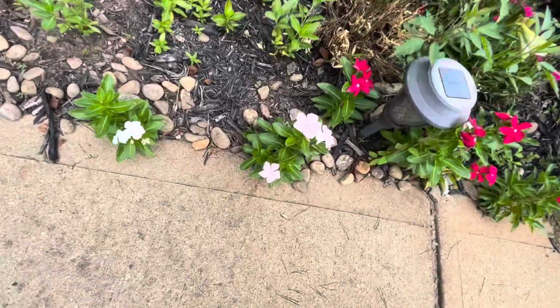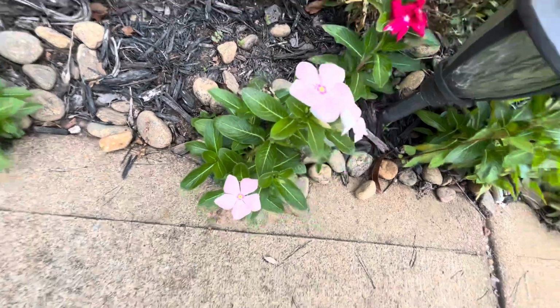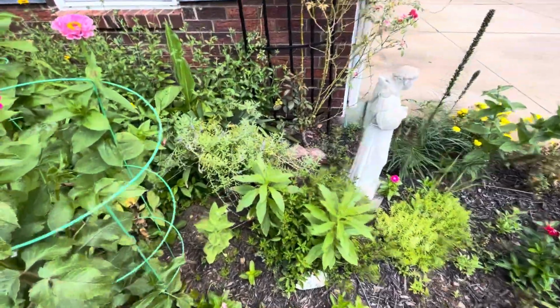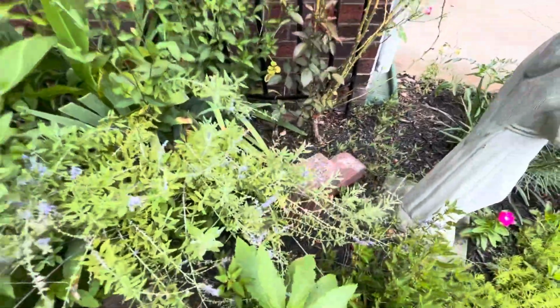Got another vinca that has come up. This is a little different one. It's not one that we have a lot of. It's very pale pink compared to the dark ones. Kind of a nice little variation. And then a Russian sage, still putting out some nice little purple flowers, very delicate little things.